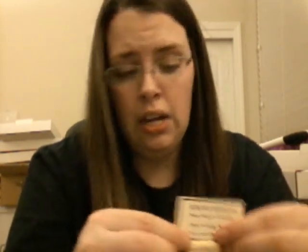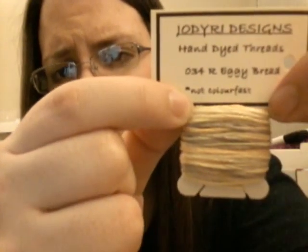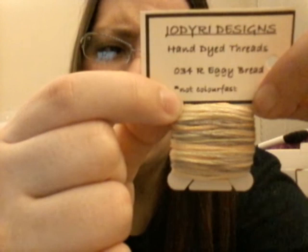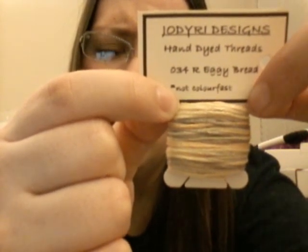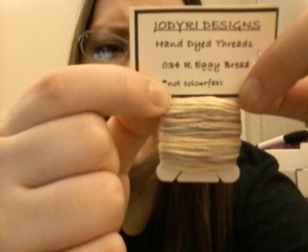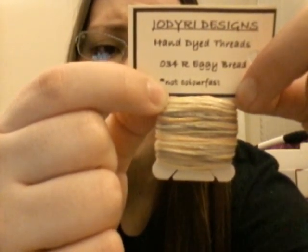Then we got eggy bread. I think this was from Christmas. I don't know. Never had eggy bread. Is it a real thing? Am I missing out on something delicious? This is yellow, a more yellowy orange, and light brown.